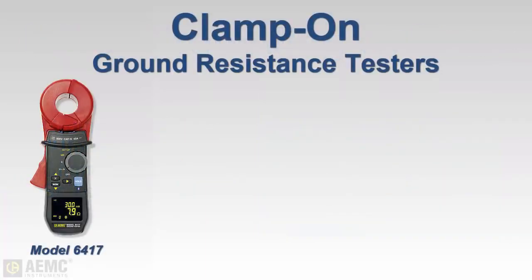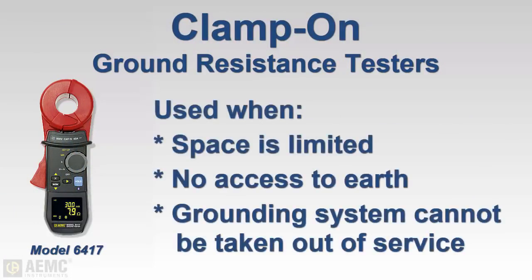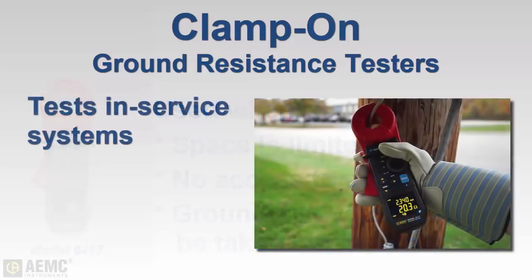Fall of potential testers are reliable and can be used in a number of different applications. However, there are some locations, such as where space is limited, access to the earth is unavailable, or the grounding system cannot be disconnected, where fall of potential testing is difficult or impossible. In these situations, clamp-on ground resistance testing is fast becoming the alternative. Clamp-on testers offer the advantage of measuring ground resistance without disconnecting or de-energizing the system.